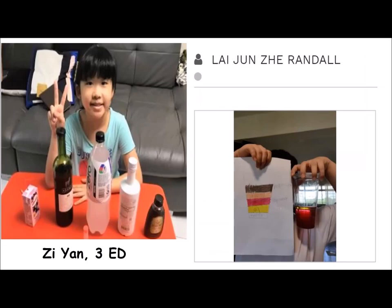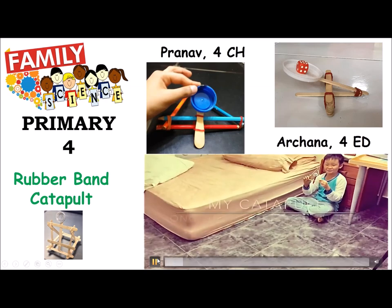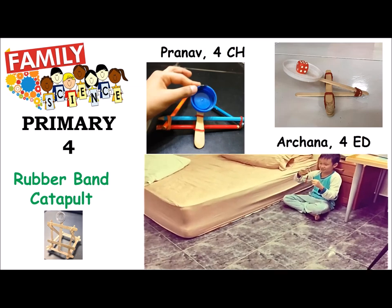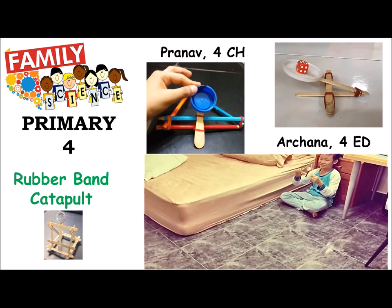So good job. P4s, for the family science, you all did the rubber band catapult. They learned about Leonardo da Vinci's interesting invention, the rubber band catapult, and they made their own versions. Some of them had fun coming up with videos on this as well, like this one here, which I'm going to show you, where Zihong from Endurance was playing with his own catapult toy at home. He was talking about the science behind it. So, good job.